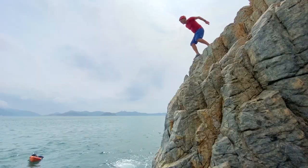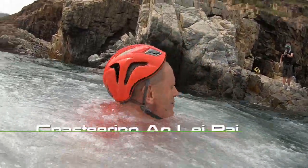Climbing along rocks and diving into the sea. We go coasteering around a tiny Hong Kong island. This is Drone and Fern.